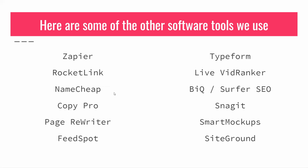Namecheap, to me, this is the best place to register your domains. They're cheap, they've got really good customer service, and they give you a free privacy shield, whereas GoDaddy actually charges you for it. Page Rewriter, this is the new one out from Mike Martin.